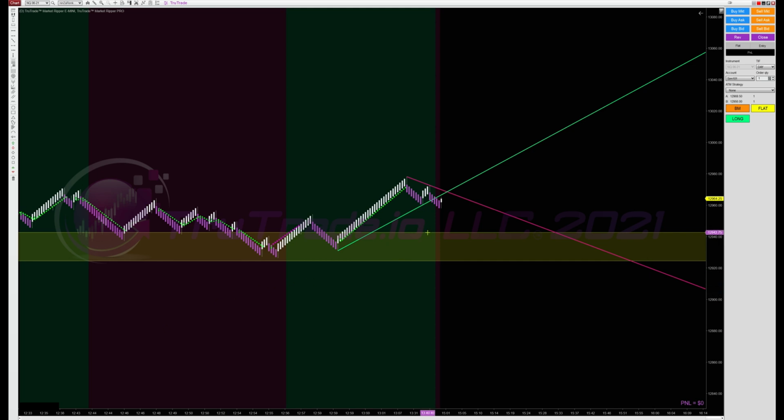Okay, so can I just download NinjaTrader 8? Is it quick and easy to install? Yeah, so NinjaTrader 8, you just go to NinjaTrader and download it. It takes about 30 seconds. It's free. They give you about 2 weeks of free data, and it's very simple.